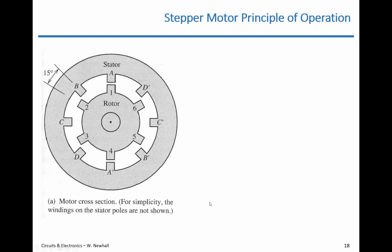Let's talk about the principle of operation. How do these stepper motors work? And this will also show you why you need to include a little more complex control for stepper motors. So imagine this. I'll show you this static diagram, and then I'll show you an animation of this. So imagine you have a stator, so it stays still on the outside, and on the inside you have a rotor. And that rotor can spin about this center dot.